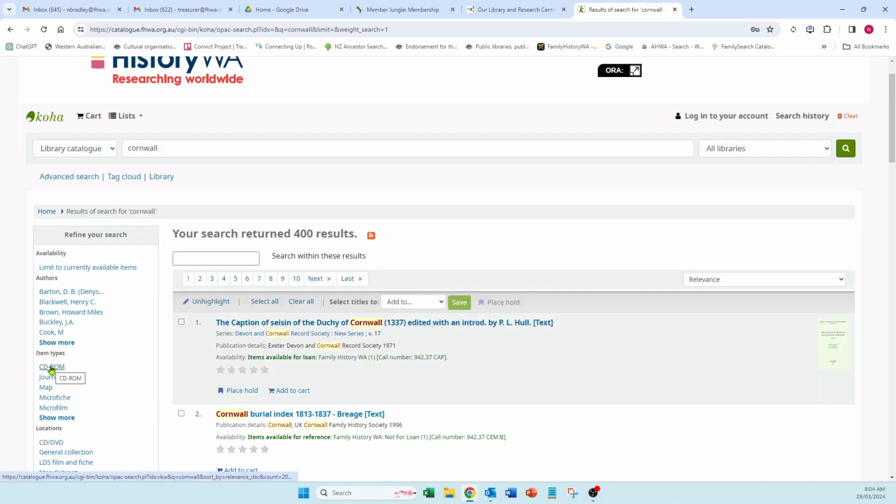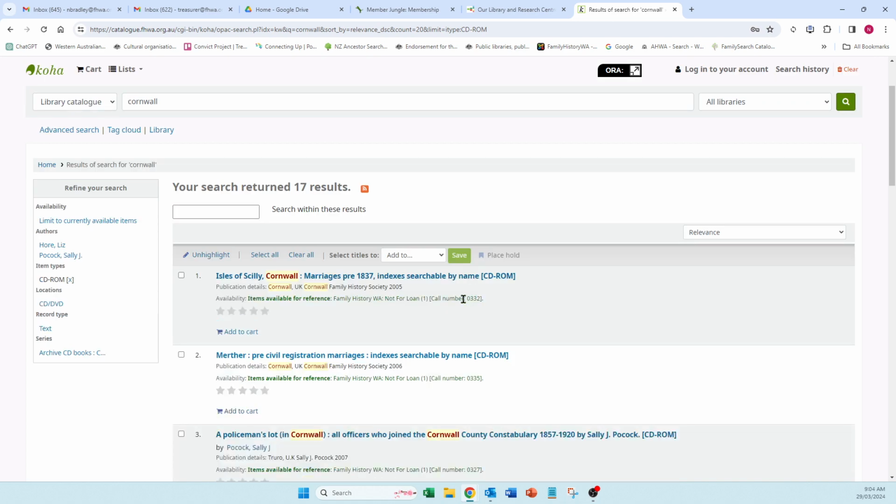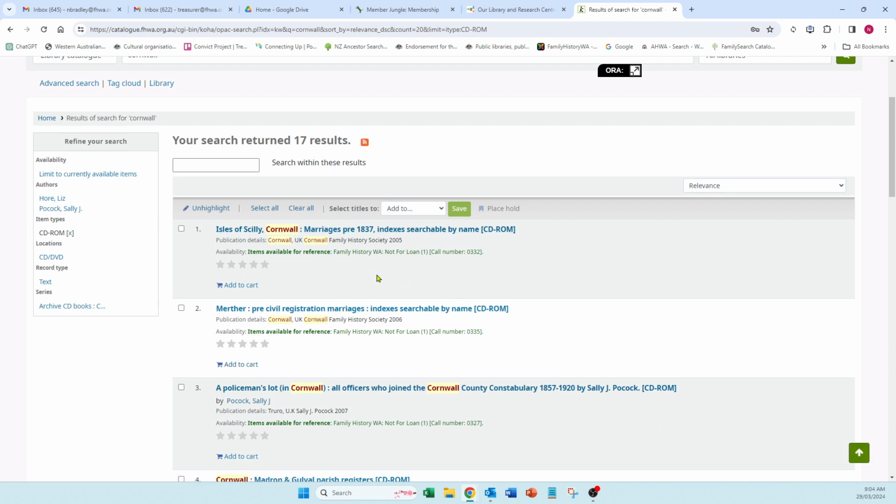What I want to point out to you is the CD-ROMs that are in our EDR, our electronic data repository. So there are 17 CD-ROMs in our data repository about Cornwall. Now you can check out and record the number of one of these, and you can go and search these individually, or you can go into our EDR and you can search all of the 1,000-odd CD-ROMs that are in there, or you can just focus on Cornwall and then search underneath there. So a fabulous resource in our library at May Street that is probably not all that well known.